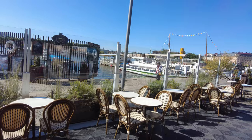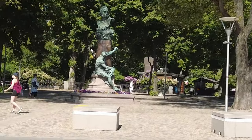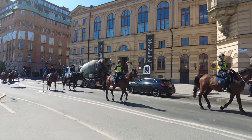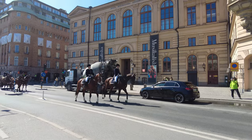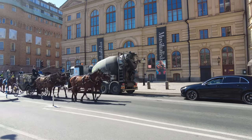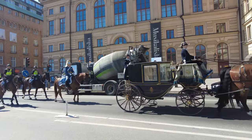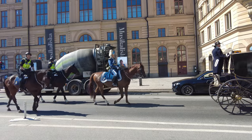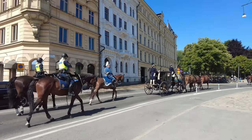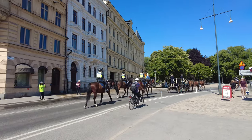This is a bathroom and coffee break. There's a statue for John Ericsson. What's interesting about this? There's only one man. They're all women. The guy in the blue is the only one who's a man.